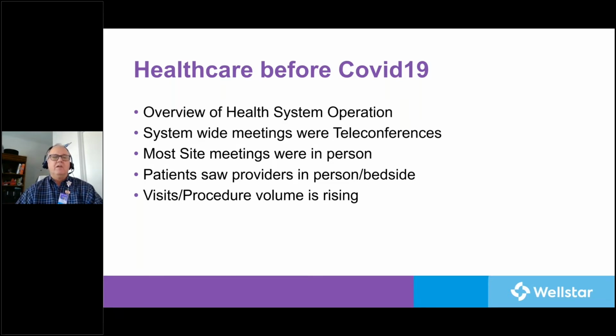And then all the visits and the procedure volumes continued to rise as the population expands, needs, maybe we win some market share. But we have never seen a reversal in the volume. It was just constantly rising at a steady pace. In imaging, we saw it going up between 5 and 7% year on year. So that's what we were experiencing there, and that was going back to early 2019, I believe.